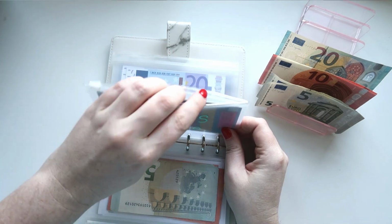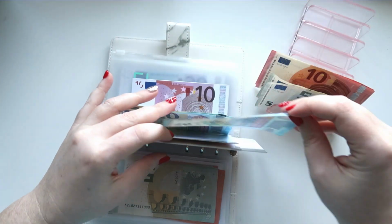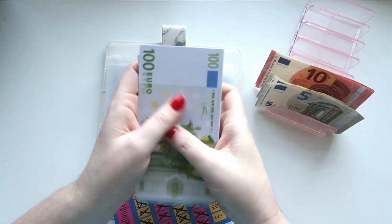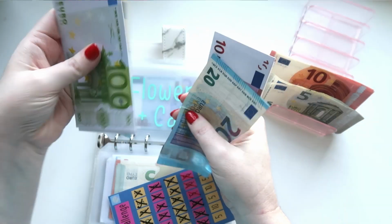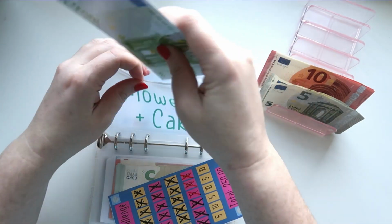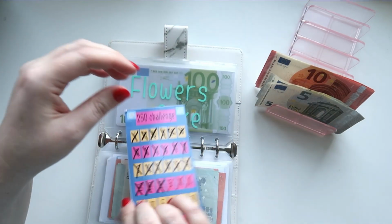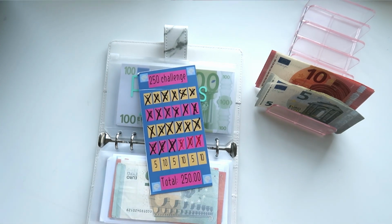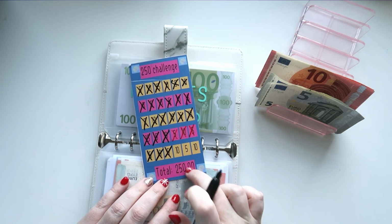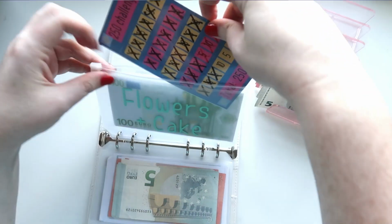We have the flowers, and that's getting €20. So in there we have 150, 170, 190, 210, 225. €225 inside the flowers and the cake. So it's the cake delivery. So I just put €20 in there. So we'll do this, this, and this. And the same with this. I'm going to mark this off and do it again.